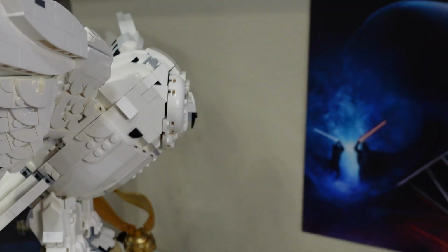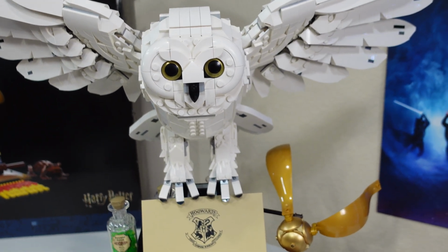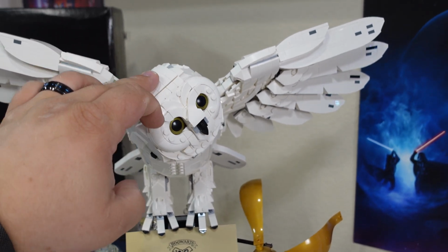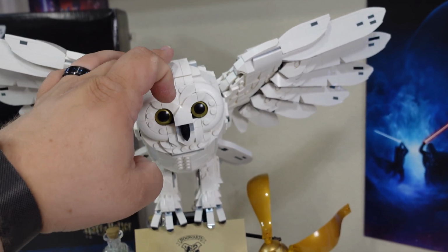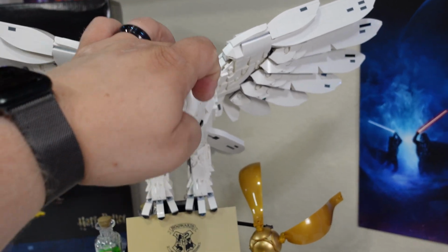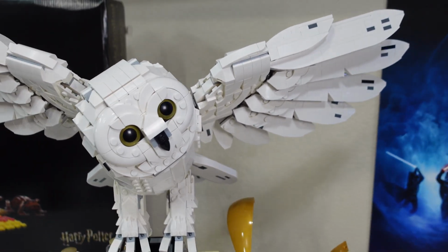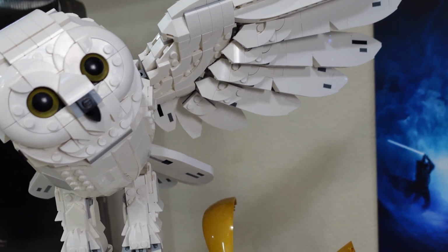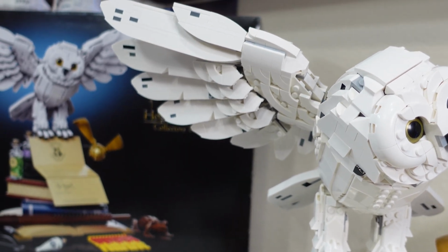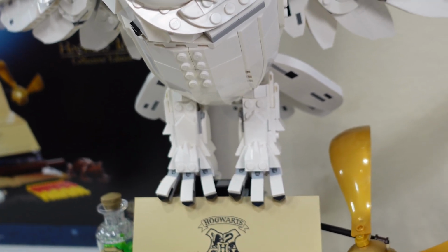Now this set does have a core running all the way through it, and it makes this thing super sturdy. Like, it's not going nowhere. Its head does turn. Unfortunately, there is no stopper, so if you want to be like, I am the devil, you can do that. But I like his head a little turned. Coming over, we get the underside of those wings. They did a really good job at hiding the parts to connect them. And again, just really good job with all that peppering and all that look. Then we come down to those feet.